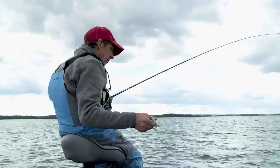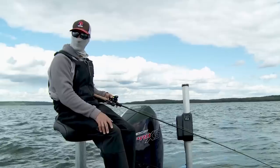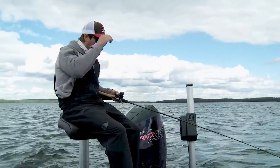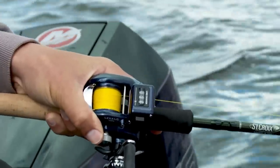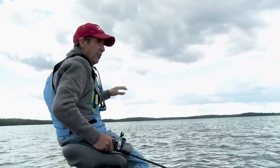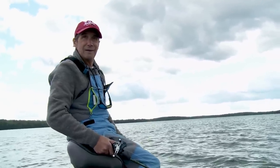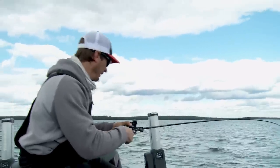This lake to feed on a lot of Ciscos and Tullibees. I think Troy's got a number 11 broken back, but I got a 3 ounce bottom bouncer, and what we're gonna do is just drop it down to the bottom and move really quickly. And some of these spots are so big. He's got one on. How long did that take? A minute? He got it down to the bottom, he's got one on. Yeah, it was a good minute.